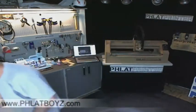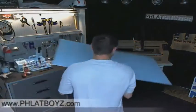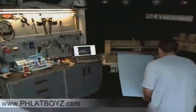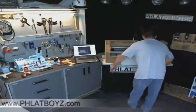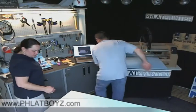All right, so I got a piece of, believe it or not, here's the first sheet that we cut out right before the show started. So I'll get started putting tabs on this. Okay, cool.